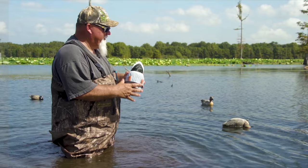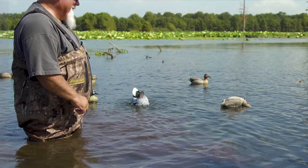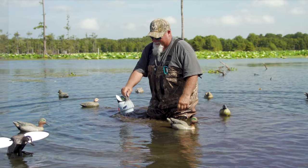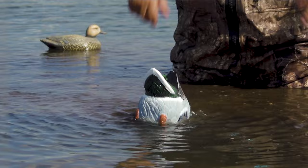Look at that. He's making that decoy. Uh-oh, here's a decoy. Cripple, get him, cripple. Golly, look at the ripples, even in the wind. That's a lot of flash.